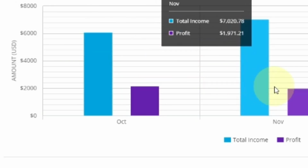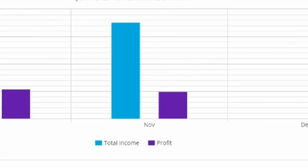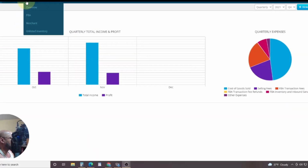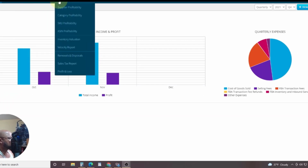November, 7,000 came in. I only got to keep around 2,000. Again, not a whole lot. Now we still have a few days left in this month, but we'll go even deeper. Here's what we'll do. And this is good because this gives you a chance to look at some of the features of the software Inventory Lab. We're going to come down to profit and loss.